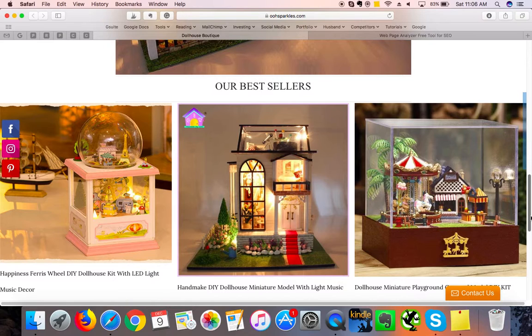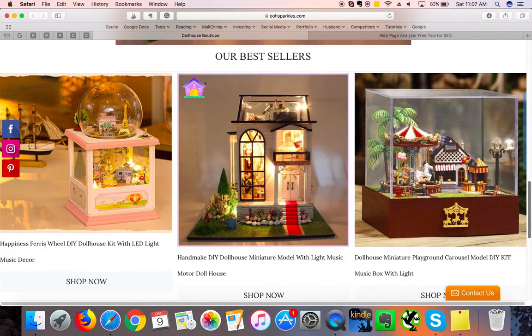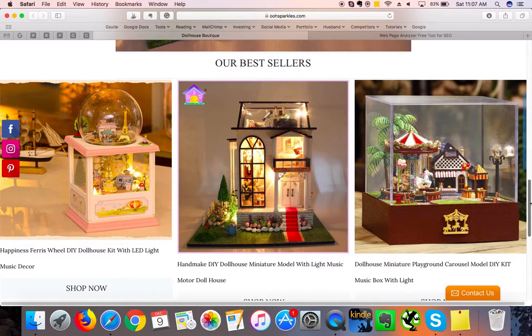Our bestsellers look great, so this element looks great. I love your designs, and obviously you have got your own, you post your own images, you post your own photos. This is fantastic. I would love to see all the images in the same style. As you can see, this one is a little bit shorter and has got this kind of decorative edge. This one has got some kind of logo, so I would love to see all images in the same style.